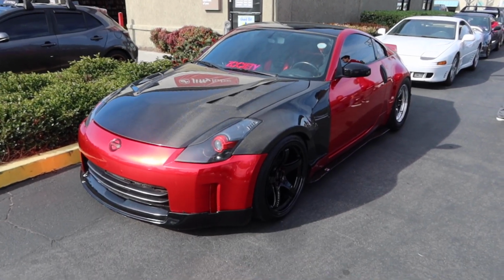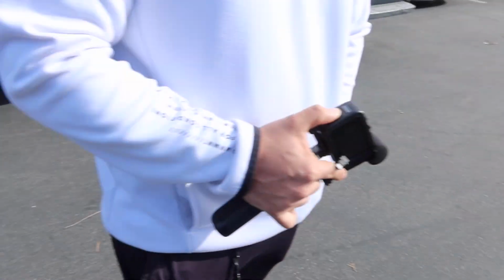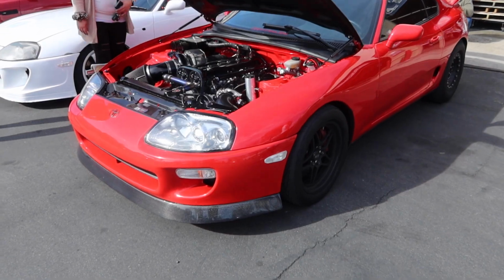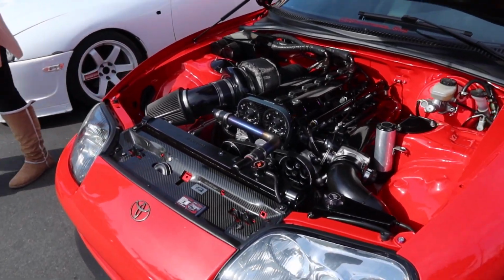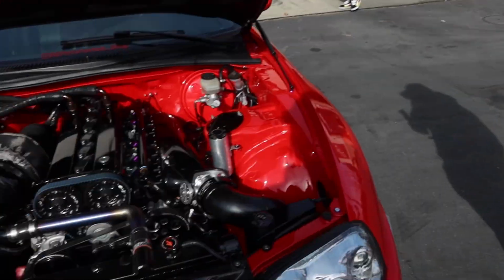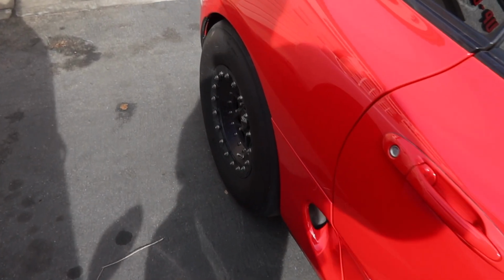Alright guys, we made it to the spot. There's actually some pretty sick cars here, so let me go ahead and walk around and show you guys. We're gonna start the vlog with this beautiful, beautiful Mark IV Supra. God, bro, look at this. Dude, that turbo's bigger than your head. This is so sick, bro.